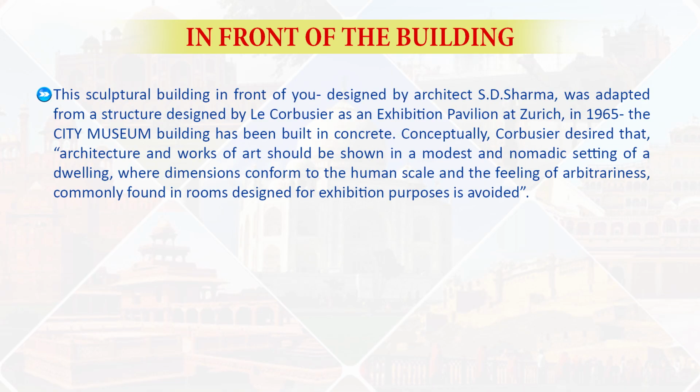The first one is in the front of the building. Welcome to the Chandigarh Architecture Museum, which was set up in 1997 to document, preserve and showcase rare documents, drawings, sketches and archives, etc. pertaining to the making of Chandigarh. This sculptural building in front of you, designed by architect S.D. Sharma, was adopted from the structure designed by Le Corbusier as an exhibition pavilion at Zurich in 1965.